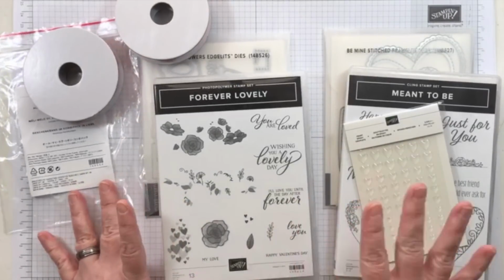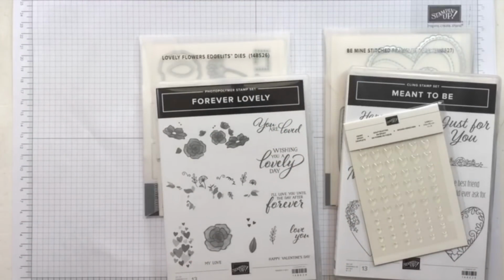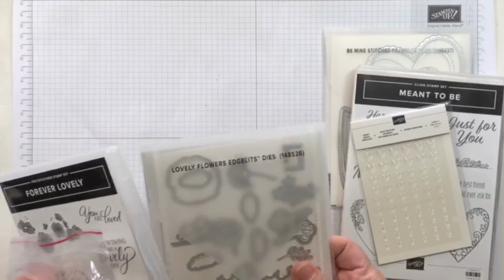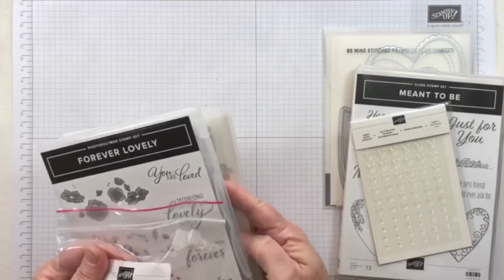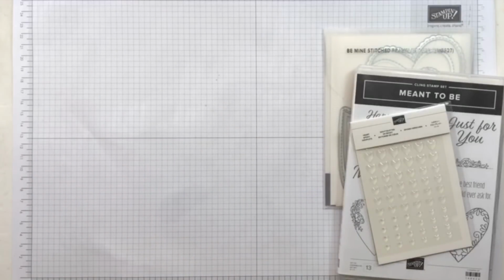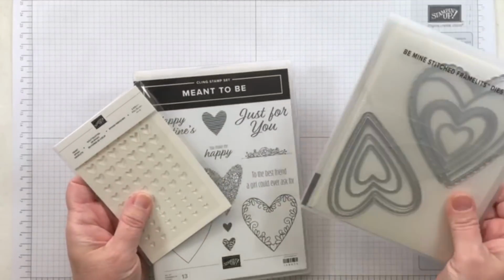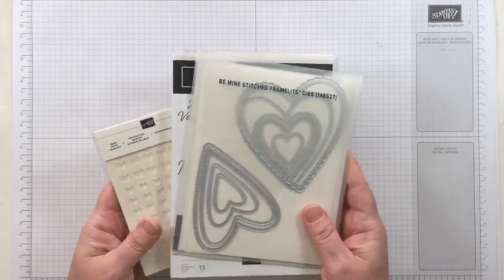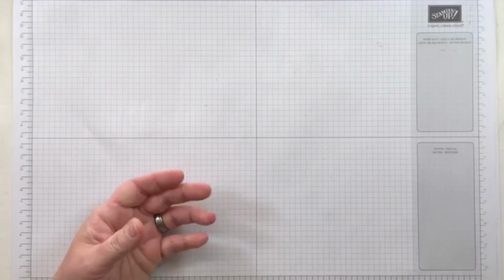So this is the Valentine's Day offering, but it's not necessarily going to stop at Valentine's Day. So I would really encourage you guys that if you create for Valentine's Day, then this is going to be a really, really fun set to use. The Forever Lovely bundle, but the Meant to Be bundle is where you're going to get your stitched hearts. And we are really excited to be getting the heart dies back in. I know I'm really excited about it.